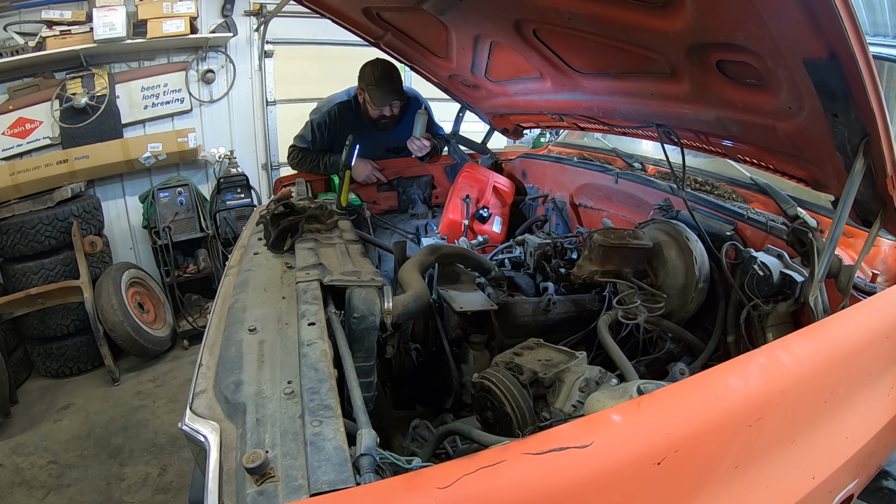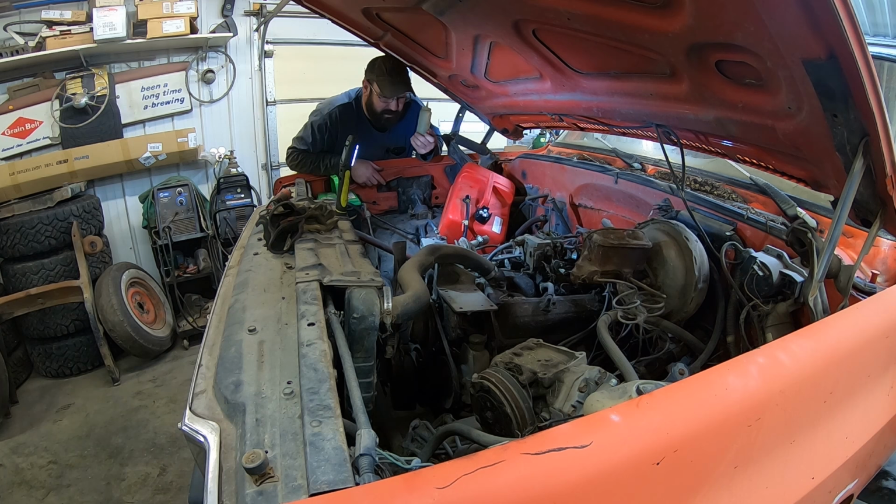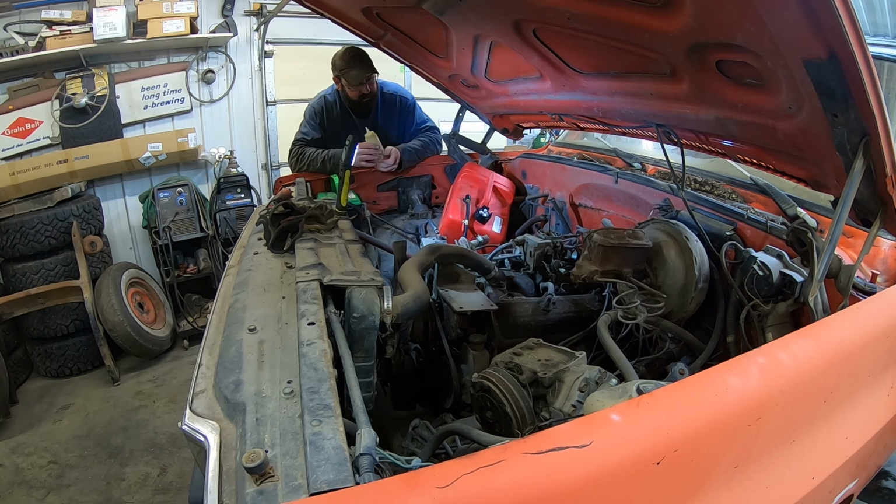Got our marine tank hooked up. Oh, we should probably plug that return line because that's going to spit gas all over. Hopefully the fuel pump works. There was some gas in the line and it smells like a baby's diaper full of Indian food. So we don't want to pump any of that bad gas up there. So the lines are cut off. We're going to give her some hot sauce. See if it'll fire up. Should probably plug that line though.